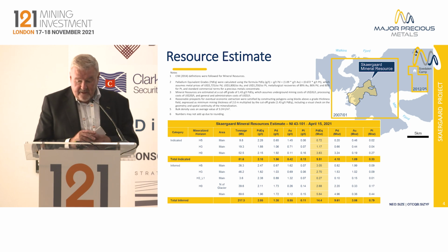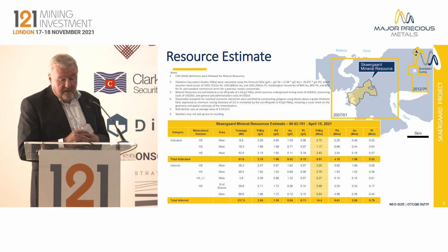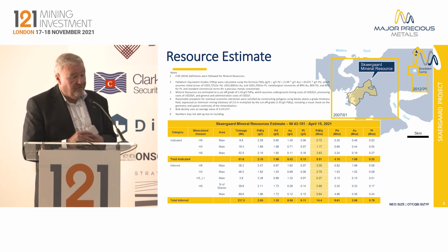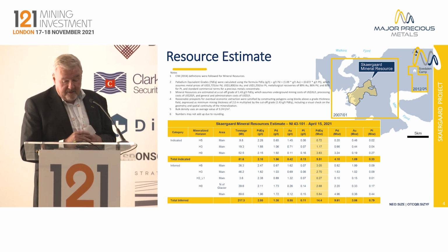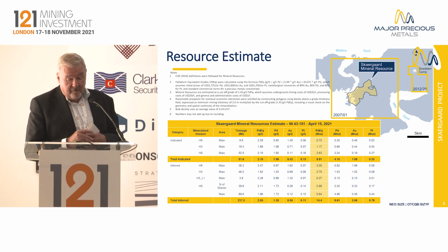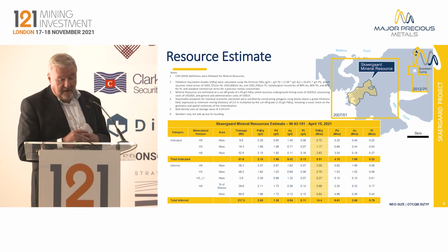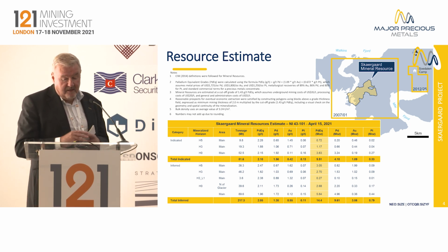For all these details and more, I would refer investors to the company website at www.majorprecious.com and to the 43-101 report, which is available on the website and is filed on SEDAR. We now have over 11,000 new core and channel samples currently en route under a secure chain of custody to the ALS Global Lab in Ireland for assay. Results will be announced once the laboratory confirms the exact timing.